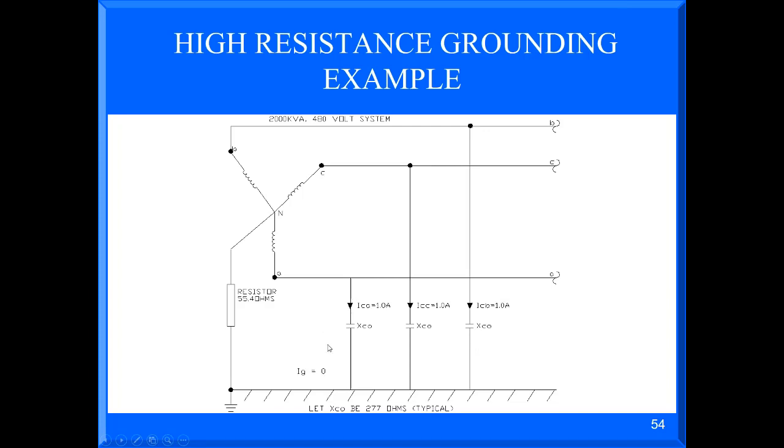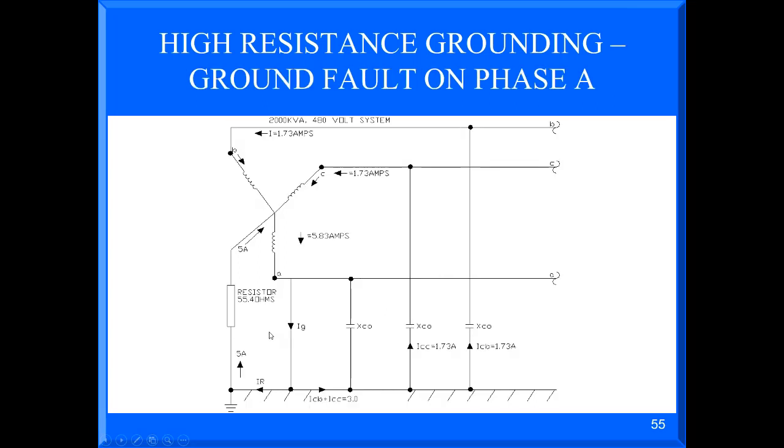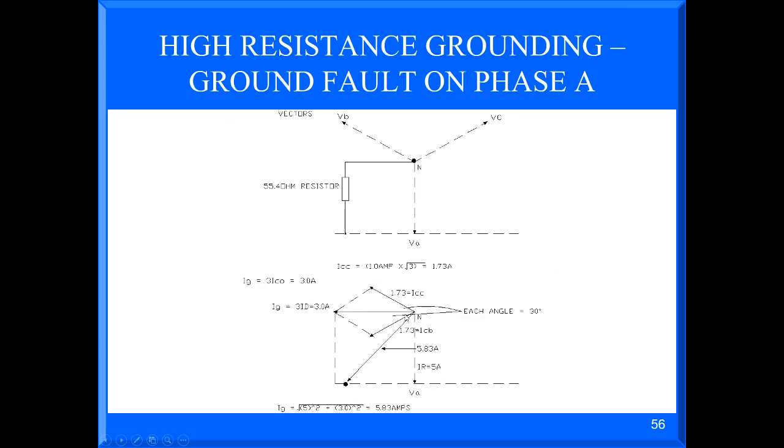So in high resistance grounding, to calculate what your ground fault current is, I still know I've got capacitive charging current. So that's about 3 amps. If I use a 55 ohm resistor, I'm going to have 5 amps through the resistor, 277 volts across here, but about 55 ohms is 5 amps. So if you do the math, we have about 5.83 amps of total current. Okay. And here I show the math. So I've got 5 amps resistive, 3 amps capacitive, A squared plus B squared, end up with 5.83 amps in the system. That's a very low number.